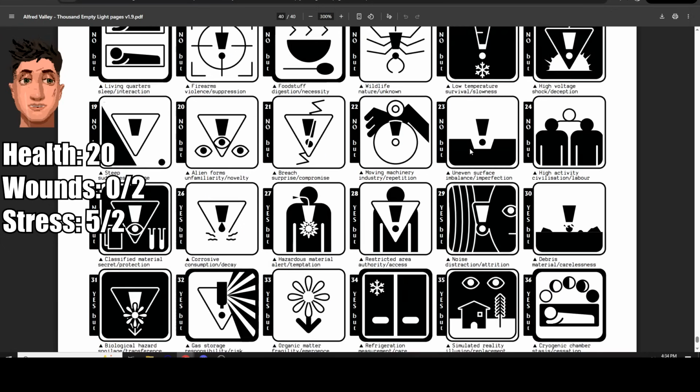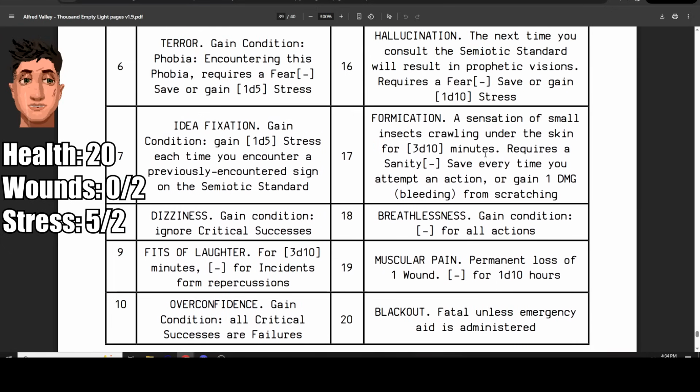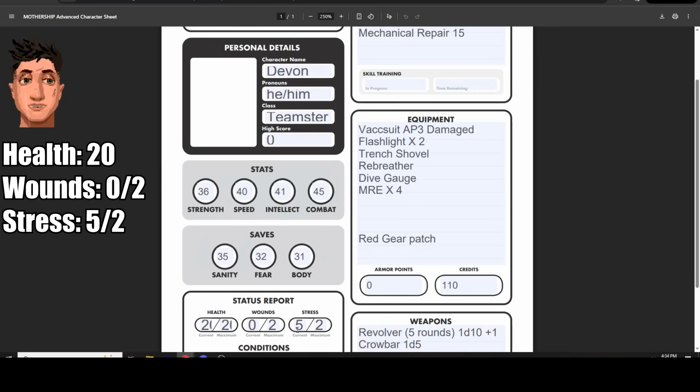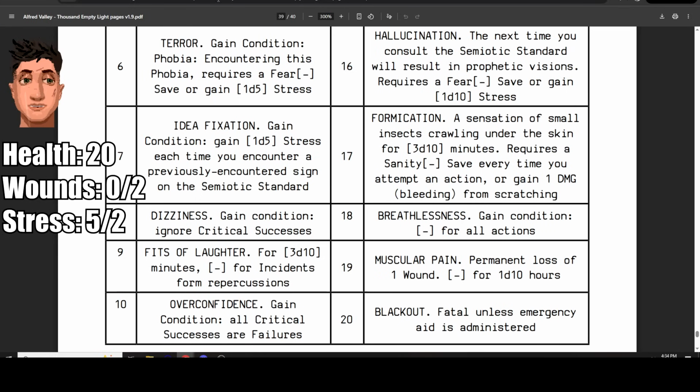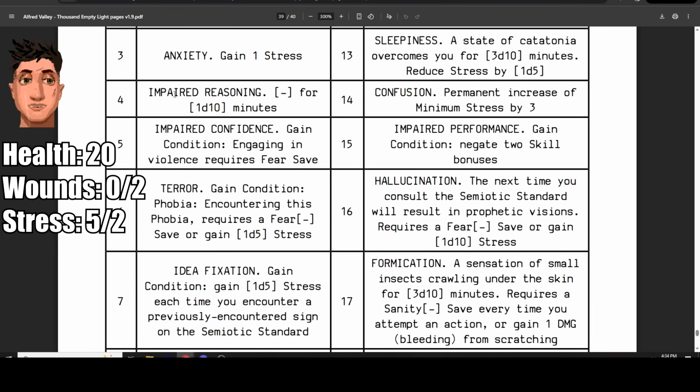And so let's roll a panic check to see if I panic. My panic now has to beat a 5. So I'm gonna roll my d20. Whoo! I come in with a 4. No! No! A 4 means I have impaired reasoning. Disadvantage for 1d10 minutes on everything. Jeez. Alright, so I'm up on the scaffolding.